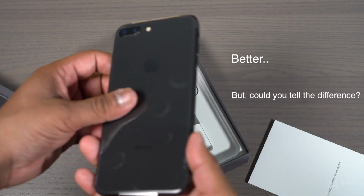Now, I had actually stayed up till 3 AM on pre-order night just so I could cop these phones for you guys. Unfortunately, I was not able to get all the phones that I pre-ordered thanks to UPS. For some unforeseen circumstances, it was not delivered to my house on time. However, I did get my hands on the brand new iPhone 8 Plus.